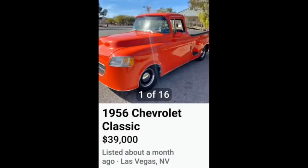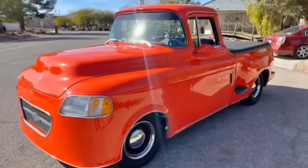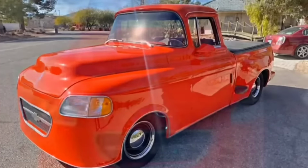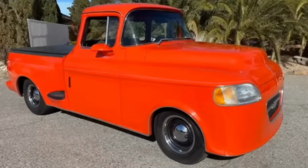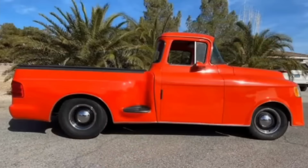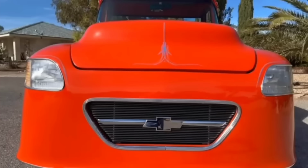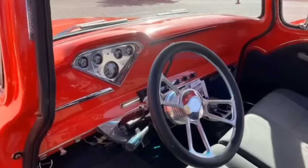Next, 1956 Chevrolet for $39,000. I would like to ask for a moment of silence as we honor this fallen 56 Chevy pickup truck. It never done anything to nobody, never harmed anyone. It was always there like an old friend. But then somebody decided to resurrect it and make this shit. What the hell did you do to that 56 Chevy truck? You absolutely have bad decision-making skills and very shitty taste. Why would you do that? It's a big back window truck too.